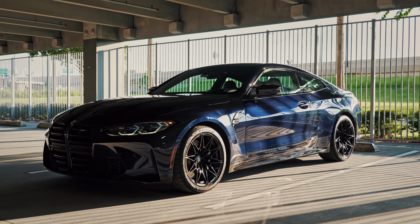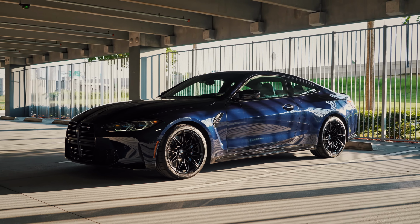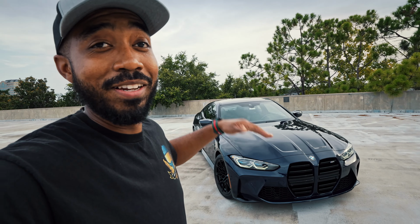Trust me guys, we have a lot in store for this car, and I'm happy that you guys are going to be watching the journey. We're going to take this to the next level and show you exactly what we can do with MotoGear.